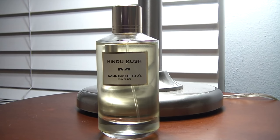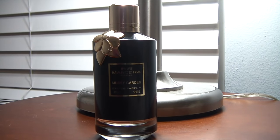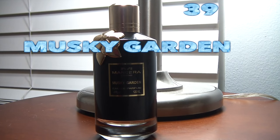My 39th favorite, Mancera Musky Garden. My God. One you never hear about. I don't know why. Again, I have no idea. This is so freaking good.